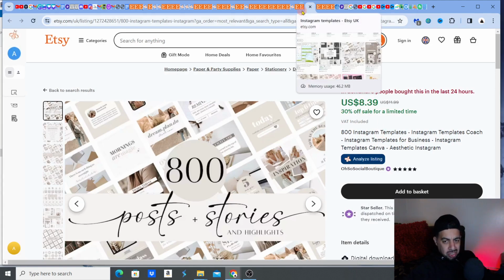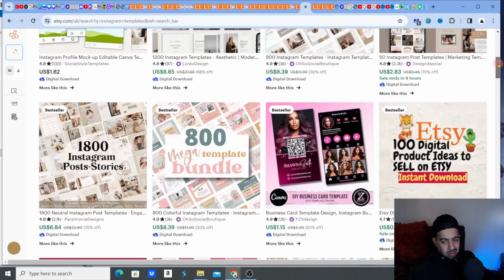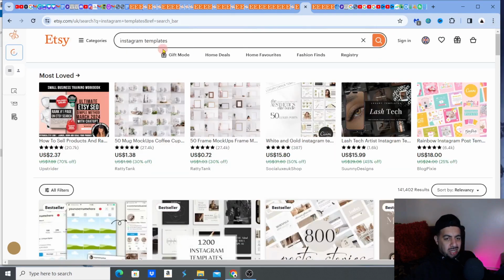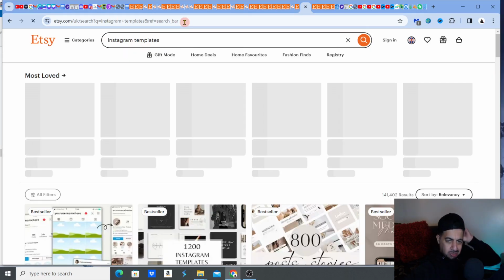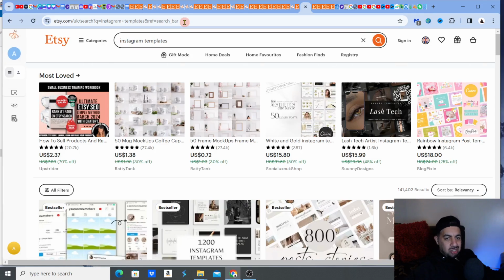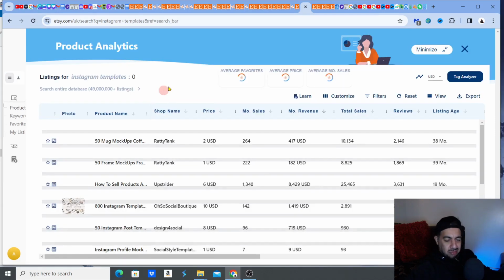So templates in general for many different products do fantastically well here. And just to give ourselves an idea, I'm going to look at Instagram templates, for example. So in this case, I'm just going to stick with the Instagram templates just to give us an idea of how much these things can make. So let me go to product analytics very quickly.